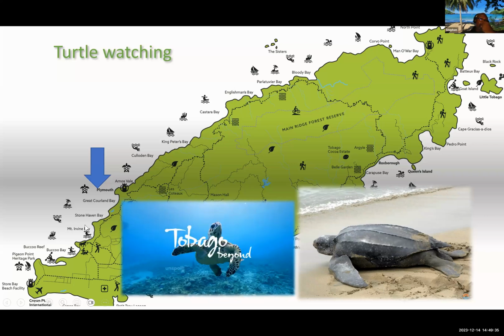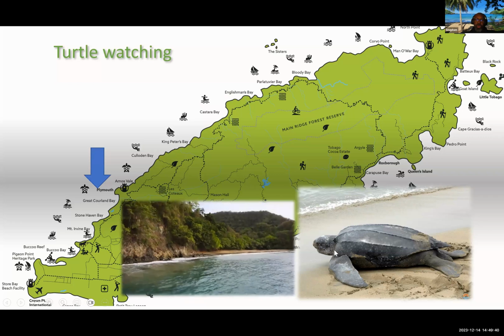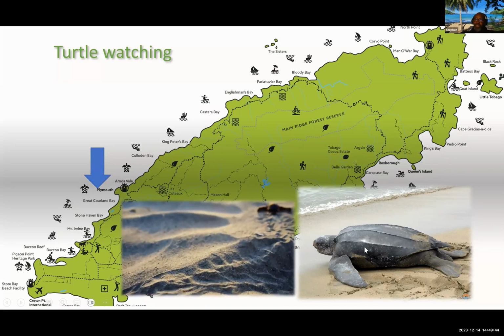I took a fam trip in May this year, and on our first night, we saw a huge leatherback turtle come up to lay her eggs. It was mind-boggling, absolutely amazing.